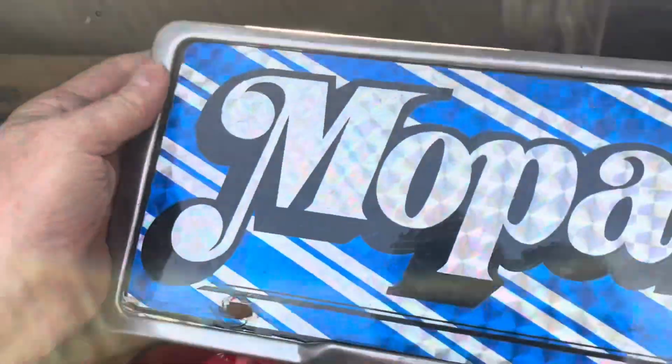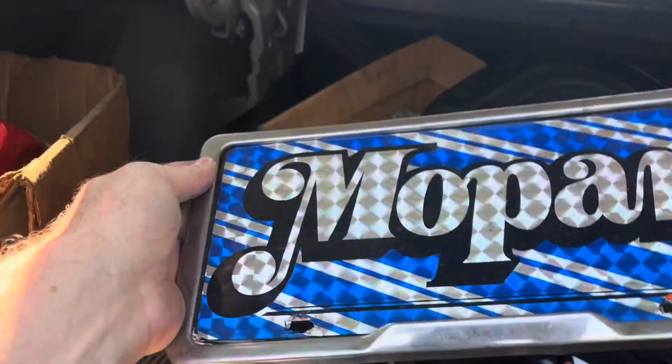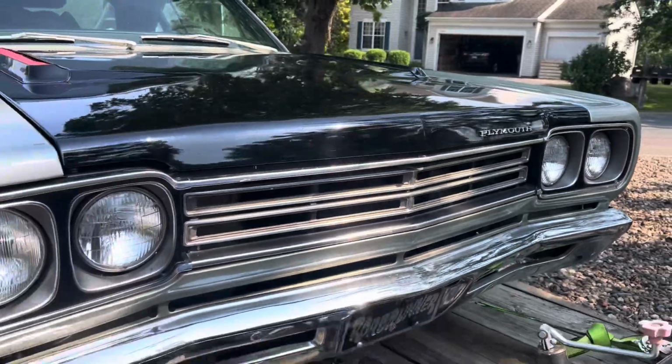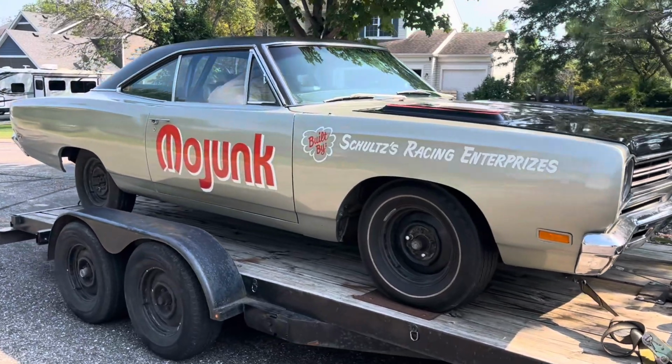And oh, when we were looking in here earlier, this was in here, and Katie said I could have it. So I'm gonna have this on my Belvedere. Thank you, Katie, I really appreciate that. Other miscellaneous parts in here, and some other license plates and stuff. Oh, there you have it, guys. MOJUNK. I don't know why Katie would trust me with a nostalgia super stock vintage race car.